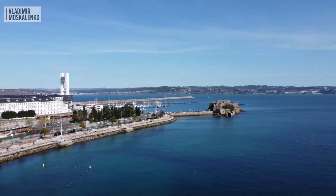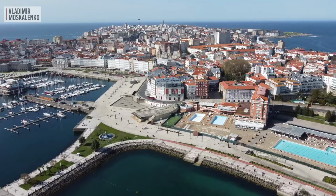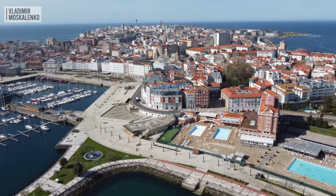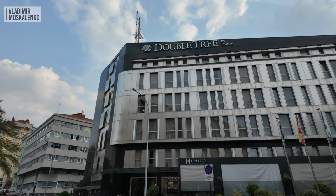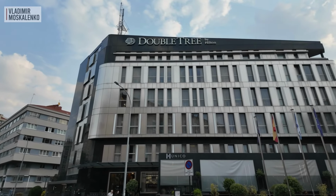And now we are in the beautiful Lacari. This is in Galicia, in the northwest of Spain, a very picturesque, very expressive region. The city itself is very interesting because it is located almost on a peninsula. Recently, a hotel of equal beauty has opened here, Bald Doubletree by Hilton. It is a top brand of the Hilton hotel empire.